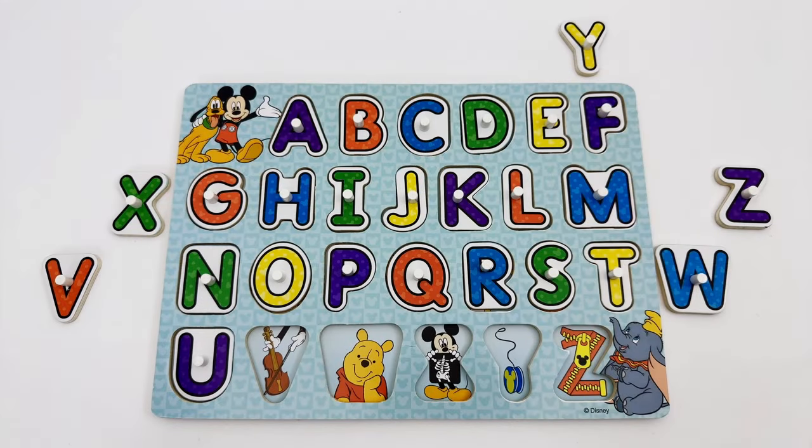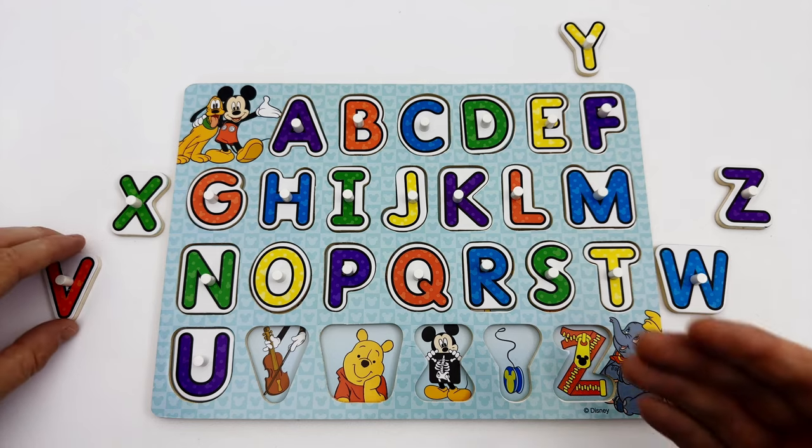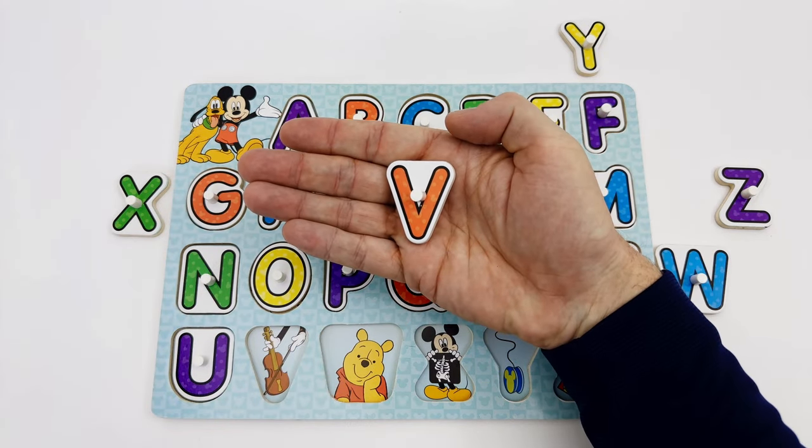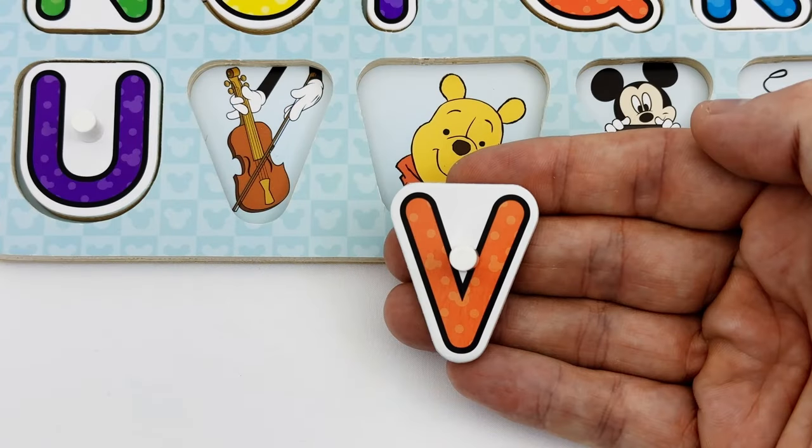Do you know what letter comes next in the alphabet? Right, it's the letter V. Can you see the letter V puzzle piece? Correct, here is the letter V. Our letter V is red. The letter V. V is for violin.